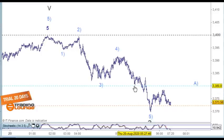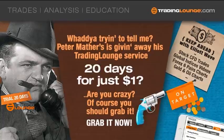This is where I first just noticed it here, because I know that that's 5 waves in that structure here. So we could count as 1 and 2 and 3 here, an A and a B and a C for wave 4 here, and then wave 5. Just a bit, yeah, it's got me bothered a little bit now.